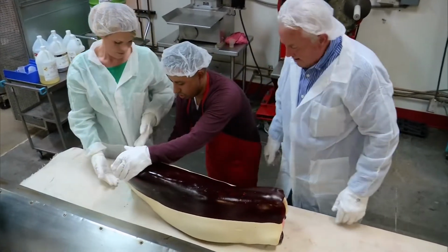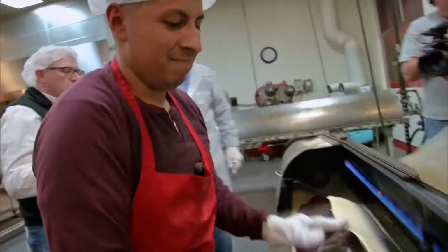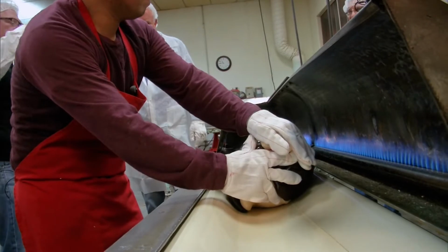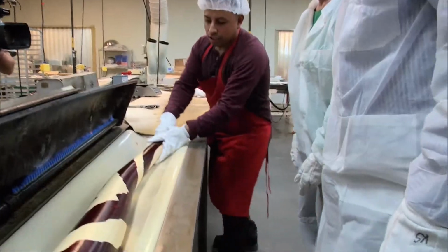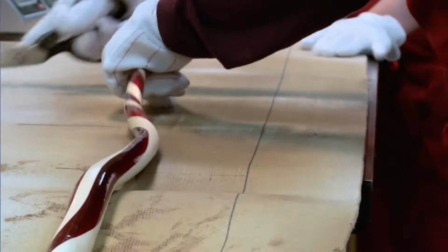We should be good. To the batch roller? Yeah, right over there. At the batch roller, it's reheated, just enough to become pliable again. After 10 minutes, this becomes this. We're gonna start stretching it and then twist it, okay? Victor rolls it down to nearly a half inch in diameter. Oh, it's starting to look like a candy cane.